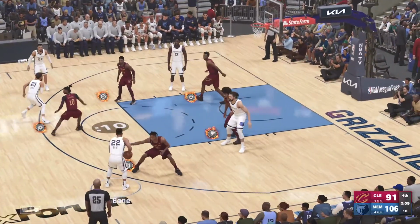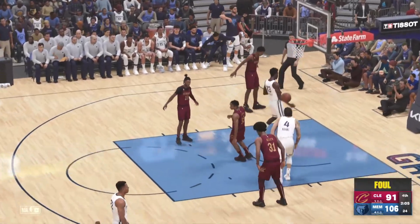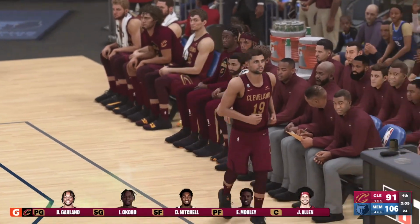They call him the closer. Put me in for the last 2 minutes. That's all the energy that I have. He gets stuck on a screen, and he actually fouls. Oh, they're going to say Jaren Jackson fouled. Loose ball foul, trying to get the rebound.